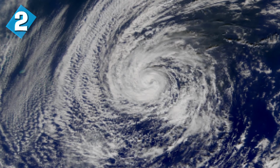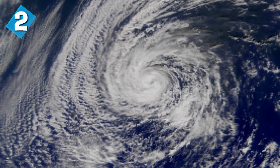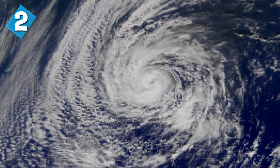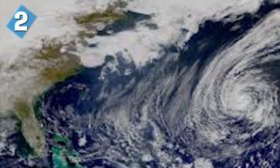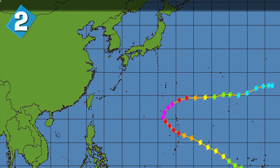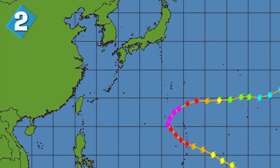The second biggest hurricane is Hurricane Olga, formed in 2001, and this was a Category 1 hurricane with a diameter of 1,595 kilometers. Olga is the largest Atlantic hurricane when you go by its diameter. However, it was not a strong storm at all, and great thing about this was that it didn't cause any damages whatsoever and nobody was injured.